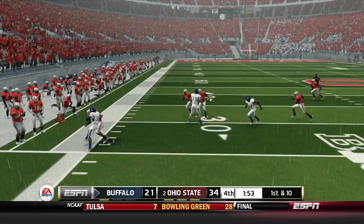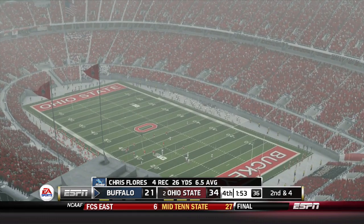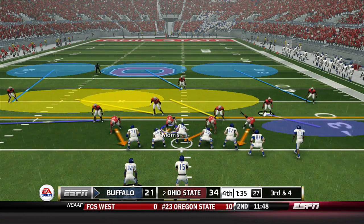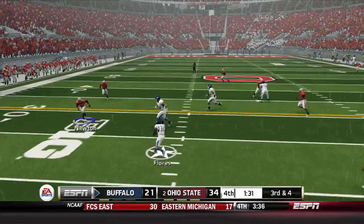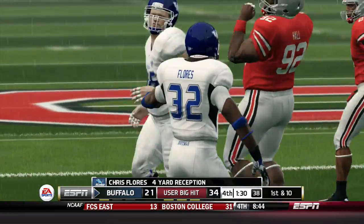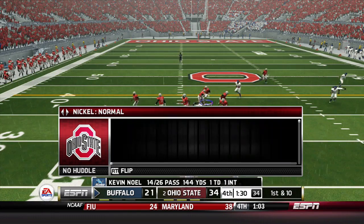Gets it. He's in space. And they push him out at the 26-yard line. 6-yard pickup. It's a decent pick. Really a tough spot for an offense to be in against this crowd in this stadium. Gets it out quickly. And down he goes around the 30-yard line. Call it a gain of 4 yards. That makes it first and 10.